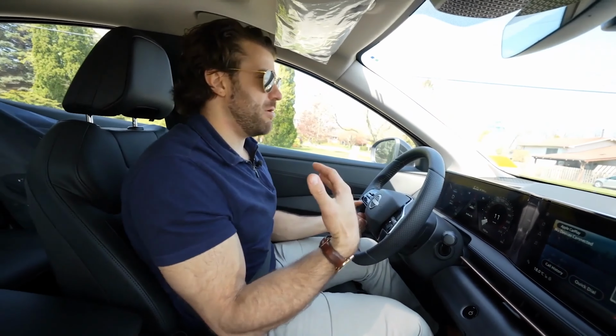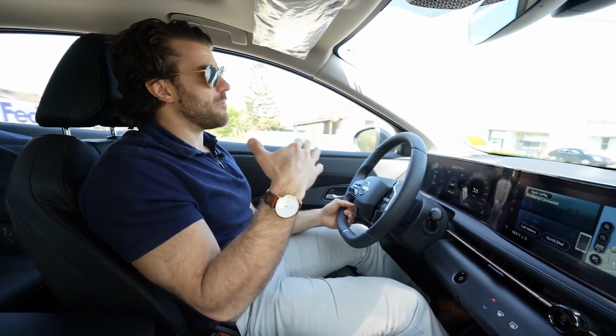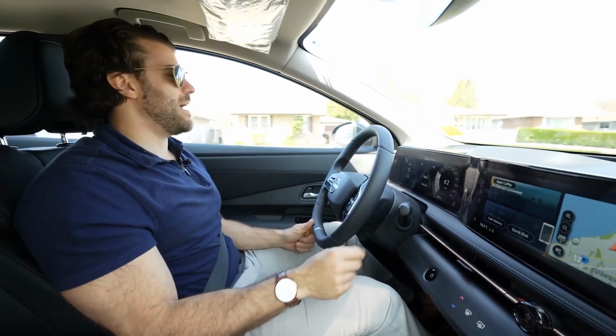So still pretty high MSRP for these electric cars, but keep in mind, whatever province or state you live in, there should be some environmental incentives or EV incentives from your local government to purchase an EV. Make sure you guys check that out if you're considering buying an EV.